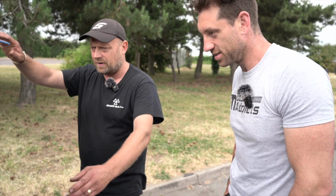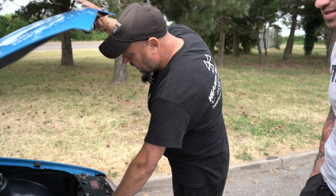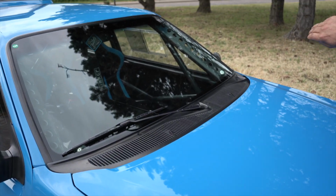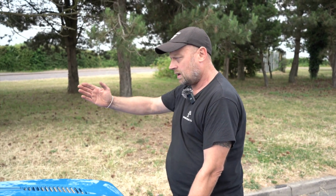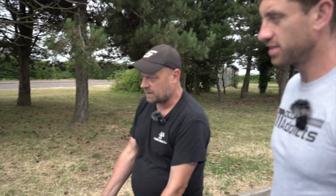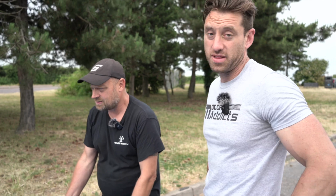So, same as on the front. Being a left-hand drive import, on a normal Sierra the wipers go the other way, so they sit the other way. As it is, I managed to have the single wiper, which just suits it and covers it. And it's track inspired. It just looks right, doesn't it? It is super neat.